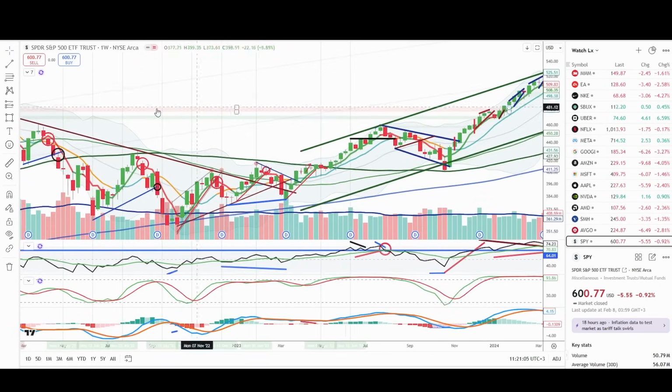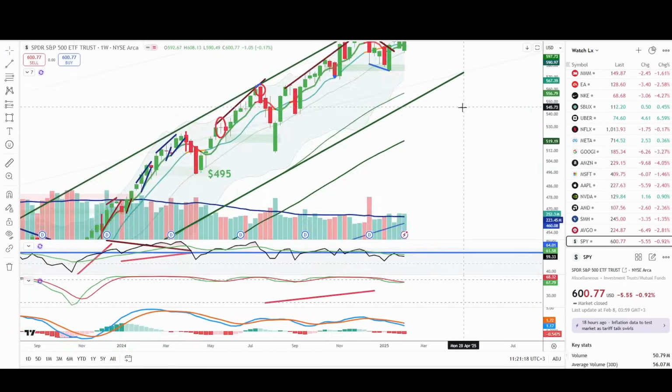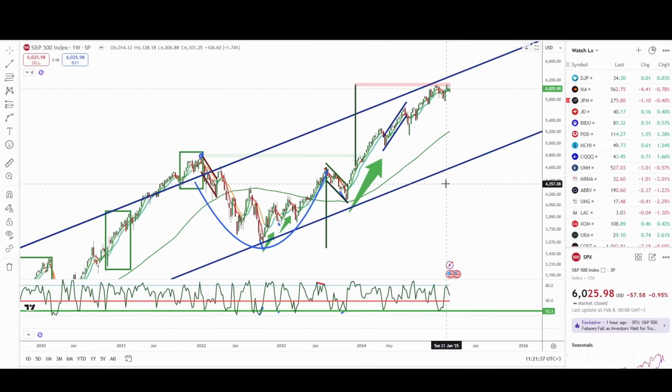Let me show you what distribution looks like typically. This is what distribution looks like. Indecision, sell-off, rally, sell-off, rally, sell-off. That's what distribution looks like. In this case, we had the market buy up every dip. We gapped down, we rallied, we gapped down, we rallied. So dip buyers still looking to buy the dip. Now that's one point.